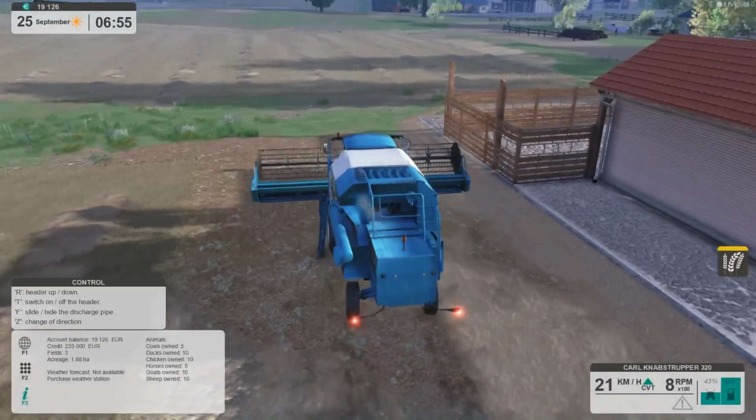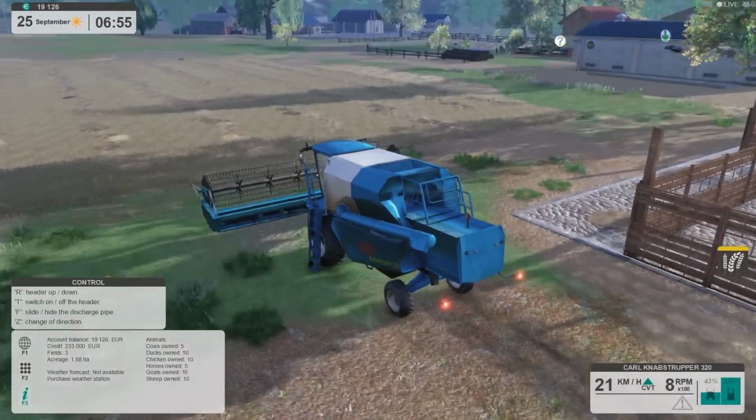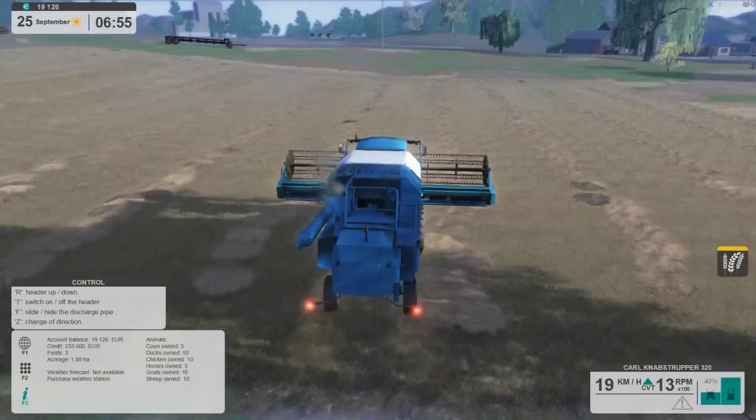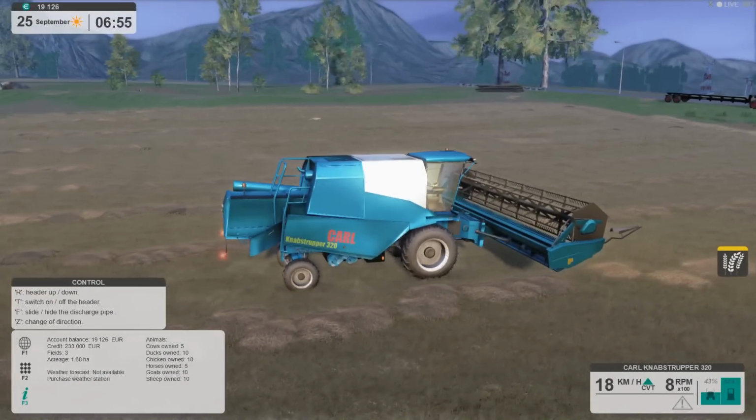But very happy with this purchase. It wasn't too hard to harvest it. It took us less than an hour to get all 3 fields harvested. And so we have what we need to handle both corn and all the other crops. So this was a good purchase.